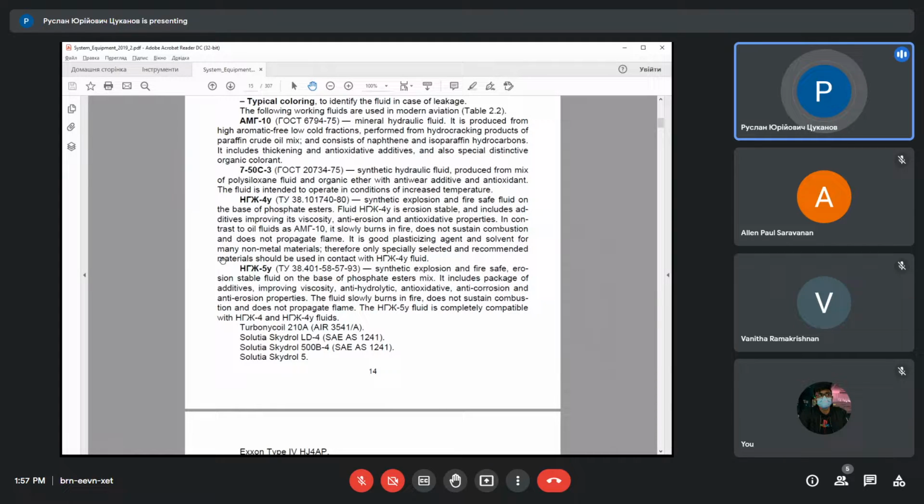And these two fluids, НГЖ-4У and НГЖ-5У, are Russian abbreviations: негорючая гидрожидкость, with different names, улучшенная. So it's a non-flammable fluid, and it's improved. It's a synthetic explosion- and fire-safe fluid on the base of phosphate ester. It has a lot of additives to improve viscosity, anti-wear, anti-oxidative, anti-corrosion, and anti-erosion properties. The main advantage is that it is non-flammable, so it is used in modern civil aviation, domestic, Russian, Ukrainian. But it has two disadvantages.